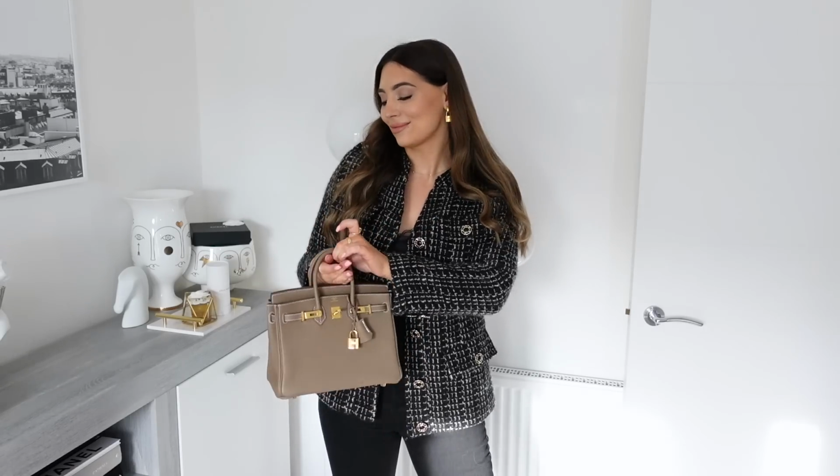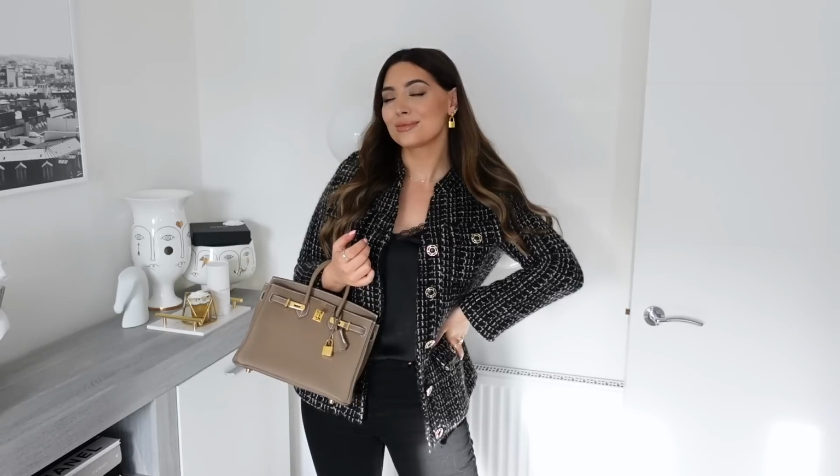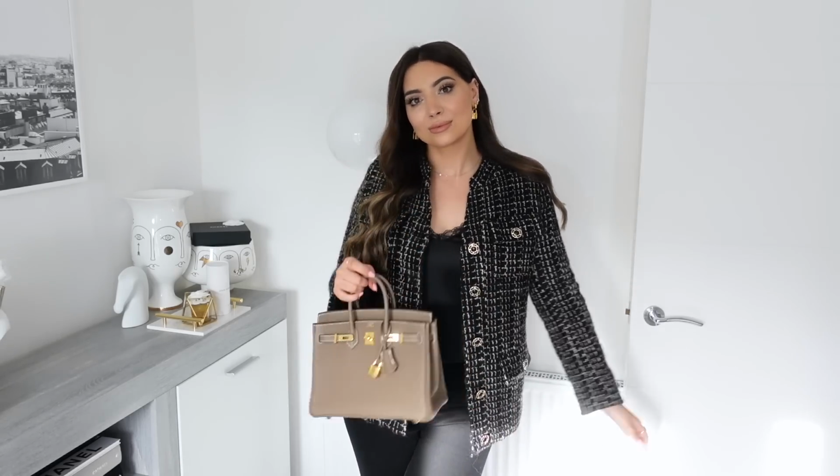But I do think the Birkins, because they're a bit more casual, they look really nice in more neutral colors, whereas the Kelly bags I prefer in a pop of color. Kellys I find more sophisticated. It's a more refined, elegant bag. Personally, I don't think it suits me as much as a Birkin. That's why if I ever decide to get a Kelly, it will be in a pop of color.